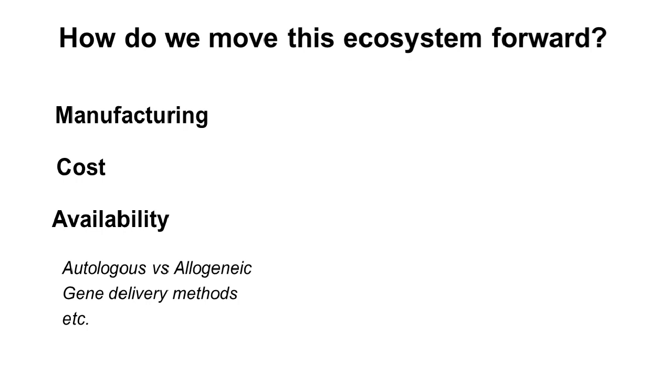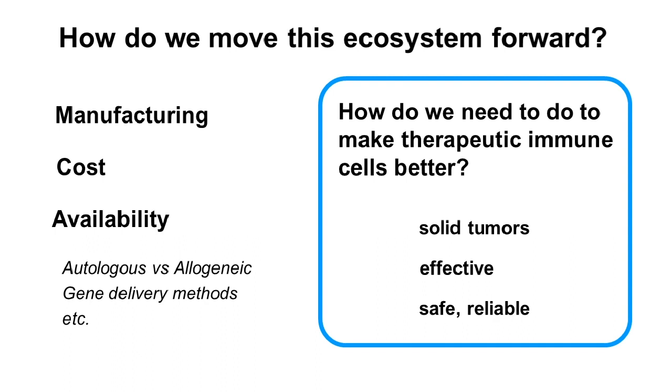What I want to focus more on today is the issue of what we need to make the cells do specifically. What do we need to do in terms of the cell engineering to make them better therapeutically so that they can, for example, start effectively treating the broader range of solid tumors? How do we make them more effective? How do we make them safe and reliable?